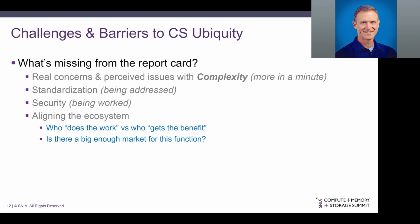As you can see on the slide here, there are real concerns and there are perceived concerns about the complexity of delivering that. And I'll go into a little more detail in just a second. There's standardization. So when we started into computational storage, there were not any standards around it. This is being addressed very well by SNIA and NVMe, with standards being published around computational storage, how to identify devices, how to program functions, and how to push those tasks out to the devices.